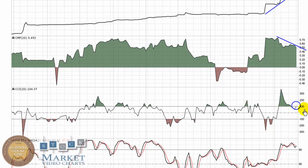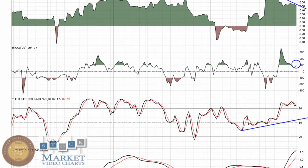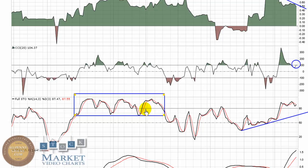CCI, the buy signal is the break of 100. You can see right here, 104.37, just now starting to break through, dropping a buy signal with yesterday's movements. Again, nice uptrend in the Full Stochastic, holding up here over top of 80, or that's sometimes considered overbought territory. Holding over top of 50 and holding over top of 80 are really signs of strength and signs of momentum. You can see from back in this area, that's many months basically holding over top of 80. It shows a lot of strength and momentum in the chart.